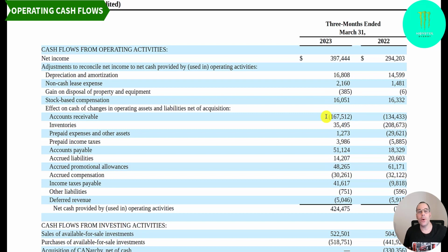It looks like they sold a lot on credit, meaning they sold products to a customer but did not receive cash, $167 million. That's why it's a negative in accounts receivables. But when these customers pay for the products, it'll be a cash inflow in that accounting period. Last year, they bought $200 million of inventory, so it was a cash outflow. And this quarter, it looks like they used some of that inventory. They used $35 million, so it's a cash inflow in this accounting period.